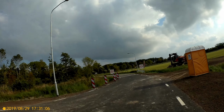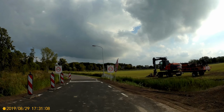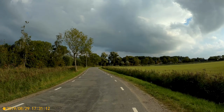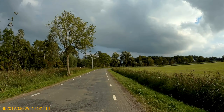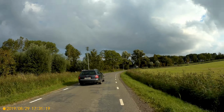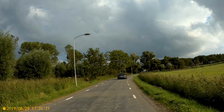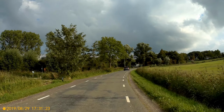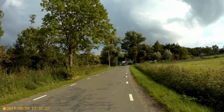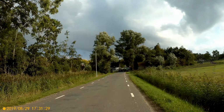between Appingedam and Groningen. There is an 80 kilometer an hour road. We call it Provinciale Weg or Rijksweg, the N360. And in total there were six roundabouts, and they were planning on building nine, and now this one has completed.